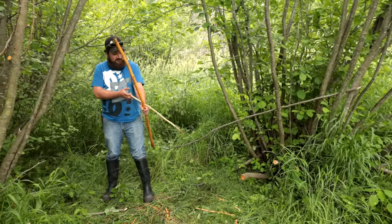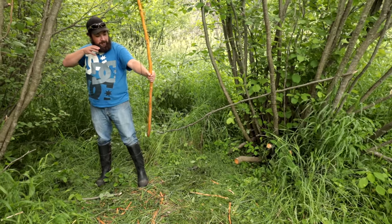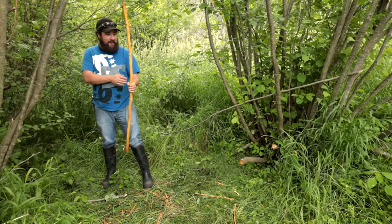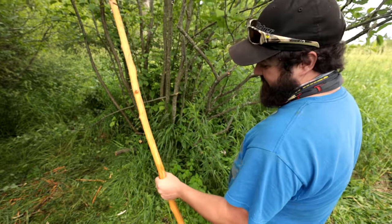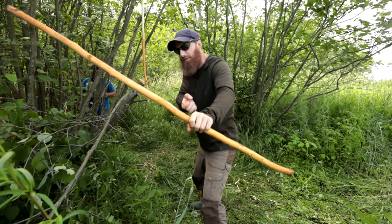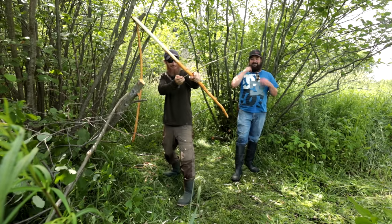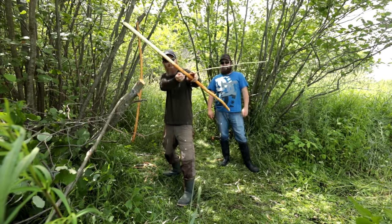You ready? Yeah, I'm ready. Whew. That shot fairly straight and good. Shoots pretty good. Should be able to get something with it. Got a nice bend in there. Perfect. You scared? A little bit? Yeah. Put your glasses on. Safety glasses time.